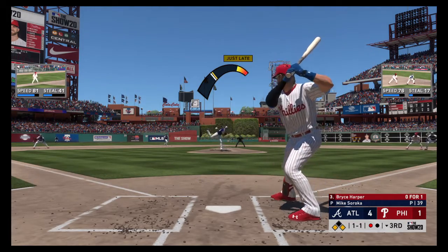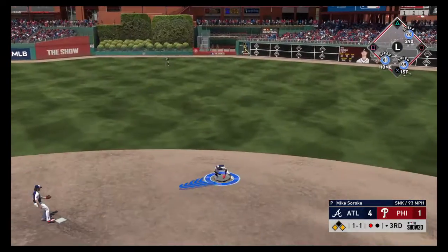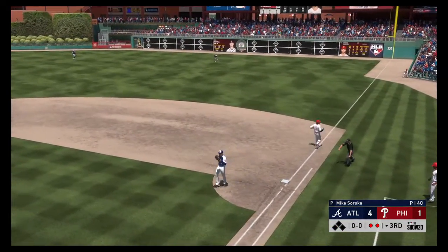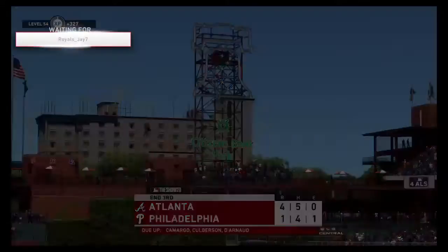The 1-1 pitch. Ground ball to second. This could be 2. To second for 1. On to first as they get the double play to get him out of the inning.